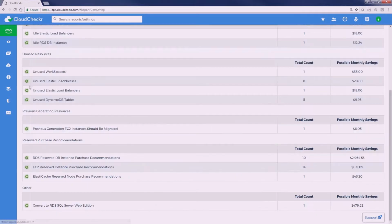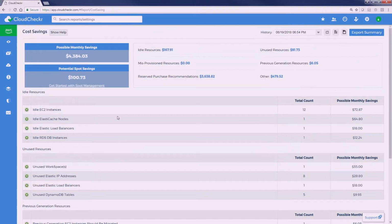That's really everything I wanted to show you guys in terms of how this tool can help you save on AWS and also how the tool can help you secure your workloads on AWS.